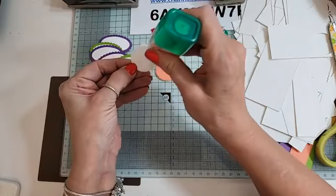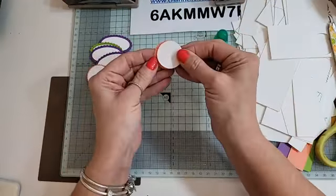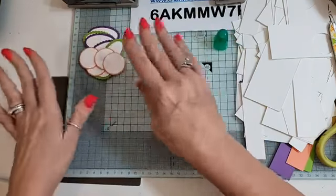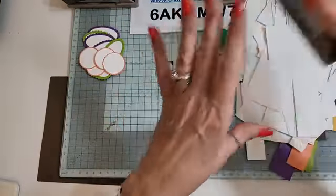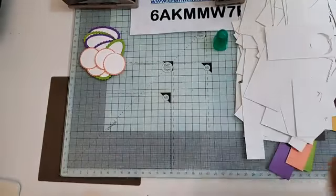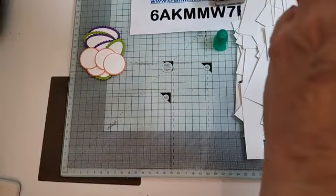So get all your punches out. Get your odd scraps of cardstock out. I mean, look, so we've already got those, okay? So that's using those punches. So let me put these back. And we'll go on to the next idea. The next one.